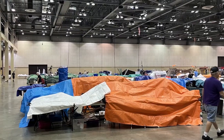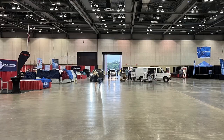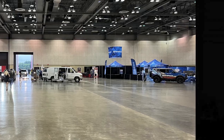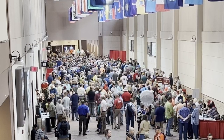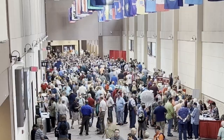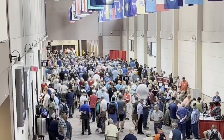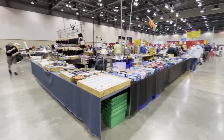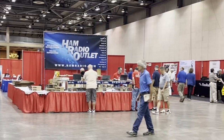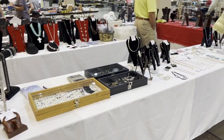Some of the tables are set up on Friday night, and they're all ready to go, but a few are still setting up this morning. When the doors open at 9 a.m., I think they must turn on a giant vacuum inside the hall. There's plenty to look at and buy. There are dealers with new equipment, people selling old equipment, and even some non-ham stuff to choose from.